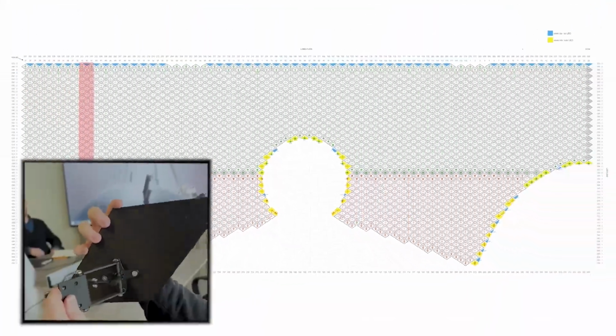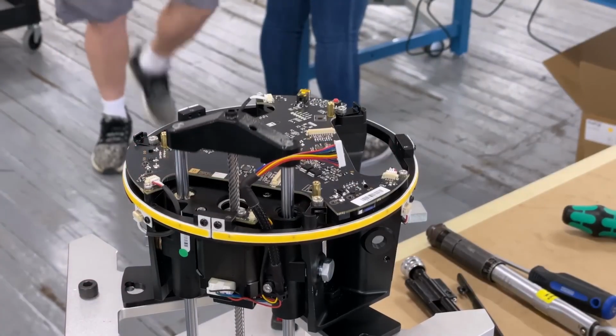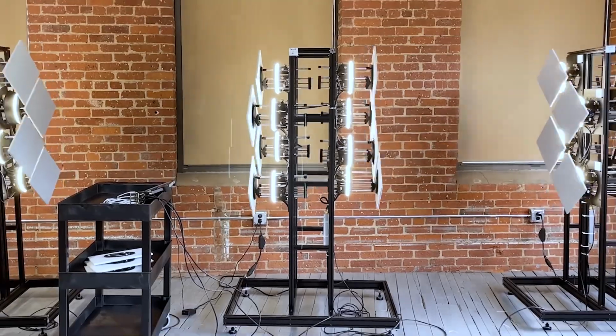We've spent the past year basically iterating on those designs. We came up with a concept early on. We built a bunch of prototypes. We tested those prototypes and we learned a bunch of things.